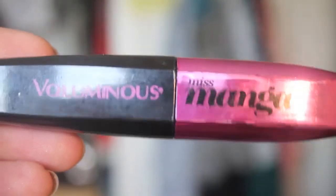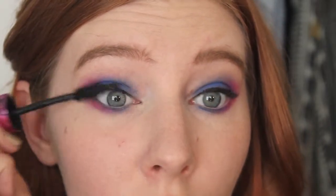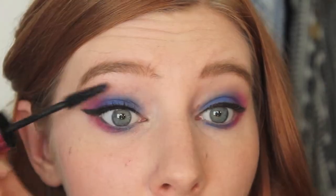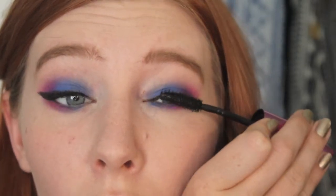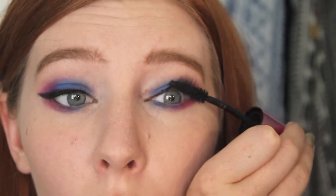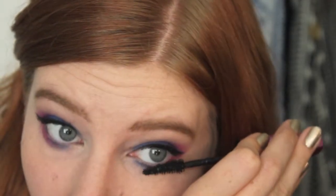Next, I'm going in with the best mascara in the world. This is the Voluminous Miss Manga, and I'm applying it as I normally would to my upper lash line, in addition to my lower lash line. And do not forget your lower lashes, people. You will look really weird.